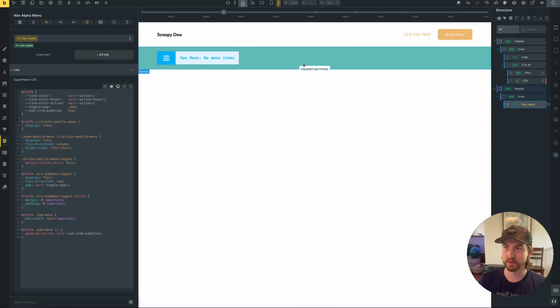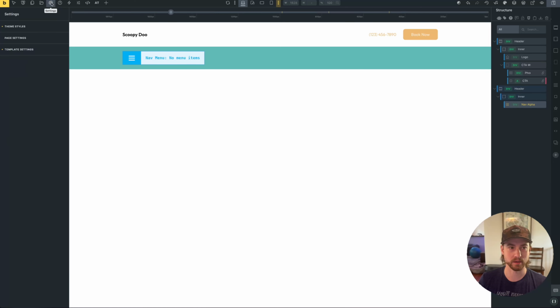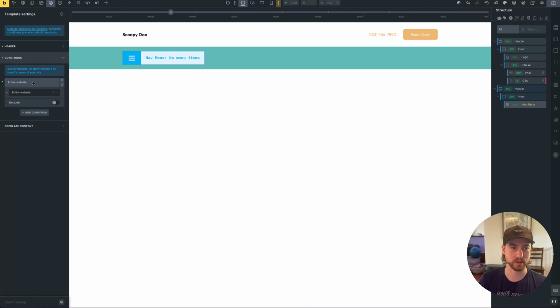So let's go ahead and save this. And I think I already have this set up based on the template, but whenever you create a template in Bricks, you always have to come up to settings, go to template settings, and set the condition. So here it says it's on the entire website, and that's exactly what we want.